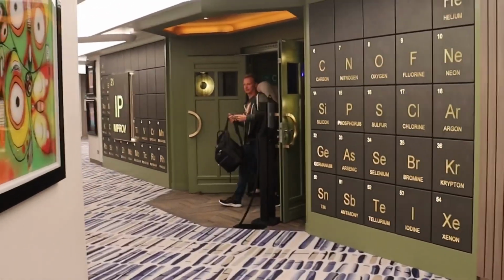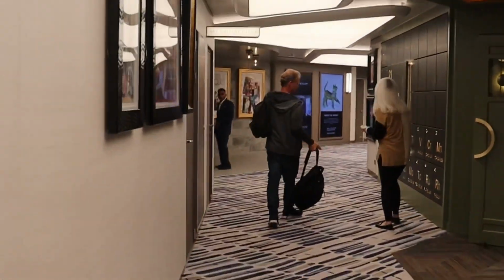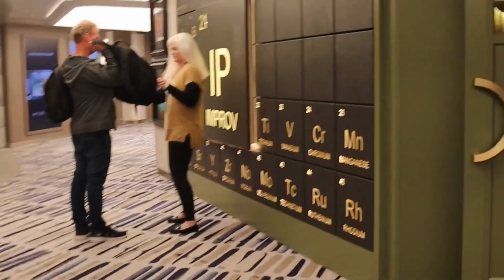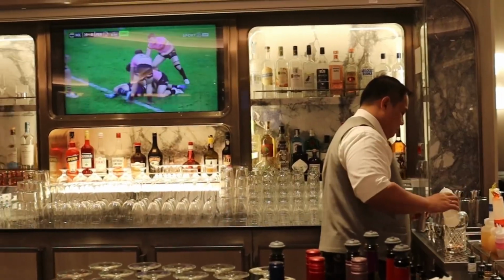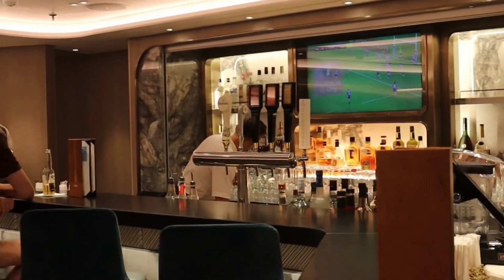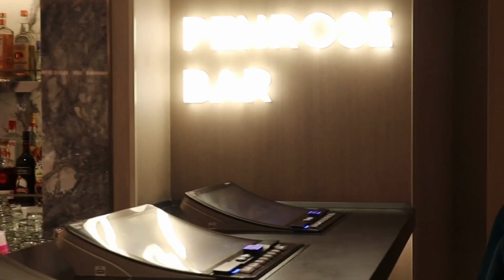One of the first spots you should stop off after boarding the Prima is the Improv Comedy Club area. Here you're going to find your specialty dining reservations and any dining reservations you have, or if you want to do a wine tasting event. After making all my dinner reservations for the rest of the week here on the cruise, I stop by my first bar, the Penrose Bar on deck 6, to grab an old-fashioned and get ready to enjoy my vacation here on the Prima.